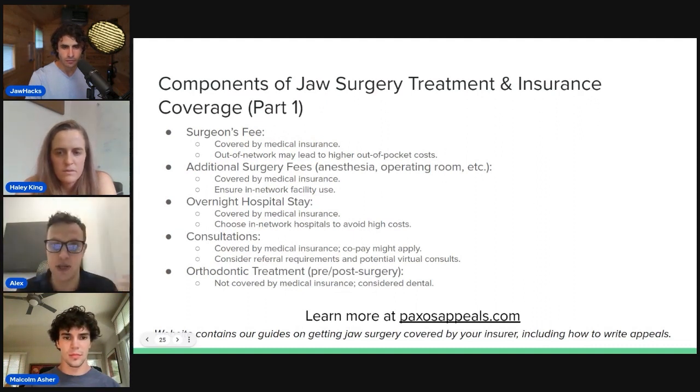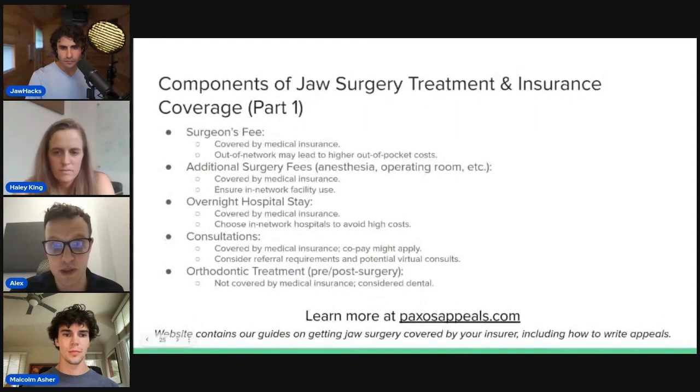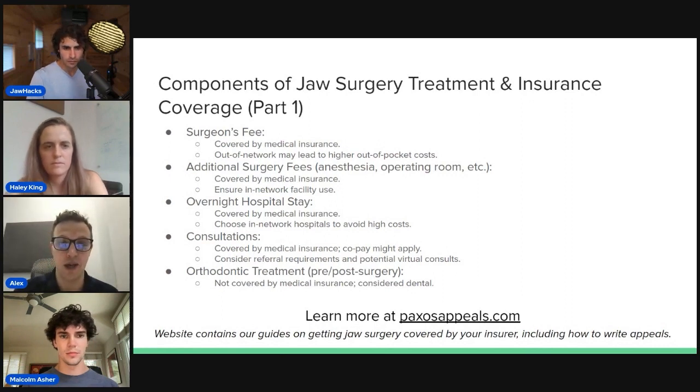Consultations, of course, are a lot cheaper than the actual surgery, but these are hundreds of dollars, so worth discussing. Those are covered by medical insurance, along with a copay, and consider whether your insurer requires referrals, or if the physician offers virtual consults, that kind of thing. Then lastly, there's orthodontic treatment, which as we mentioned earlier, is considered dental rather than medical. You can look into your dental plan, but typically coverage for orthodontic treatment is not great, and you're probably going to pay a good majority of the cost out of pocket.